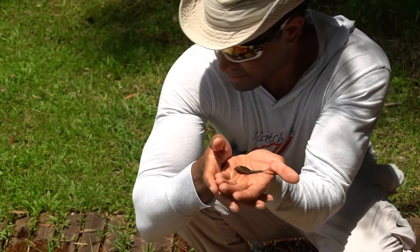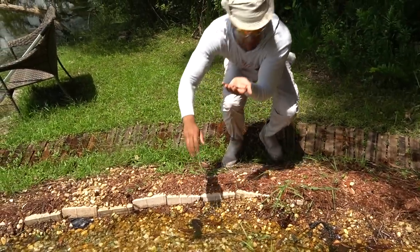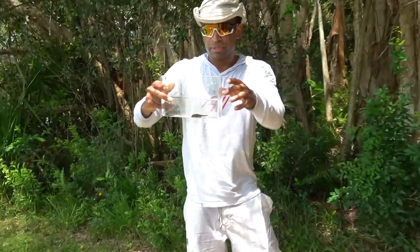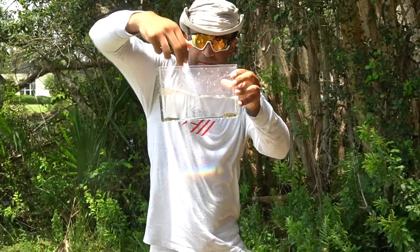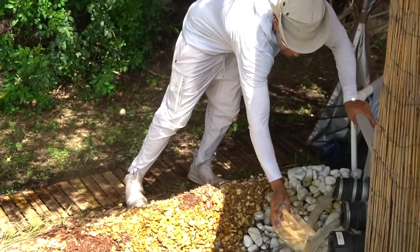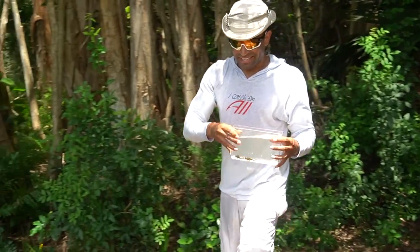I don't see any right now with my eyes, but I do see two of these guys. We're gonna use these to observe, and what we'll do is, since we are going out of town, let me get some more water in here. Luckily we have plenty of water. That is so cool, the ecosystem that we're making. We're really making a little ecosystem.